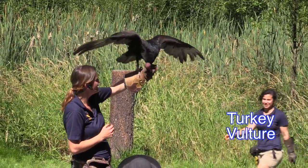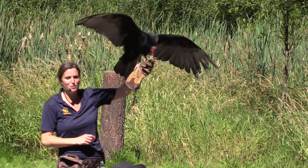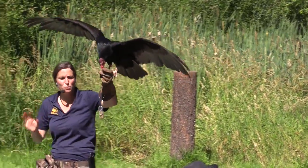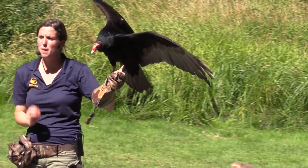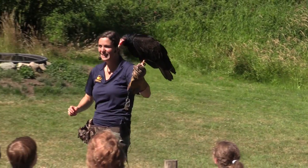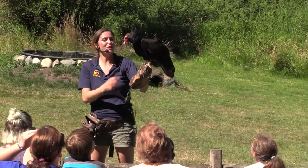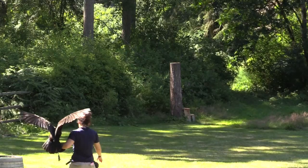Look at that face. Now, these guys come with a bad rap. Not everybody loves vultures, but I hope when you leave, we're going to change your mind, because they are super cool birds, highly intelligent, and they play a very pivotal role in our ecosystems, which we'll get into as well. Look at that face. And if you look at the feathers, you'll notice he has an iridescent sheen to them as well. Just fantastic birds, so elegant in the sky as well.